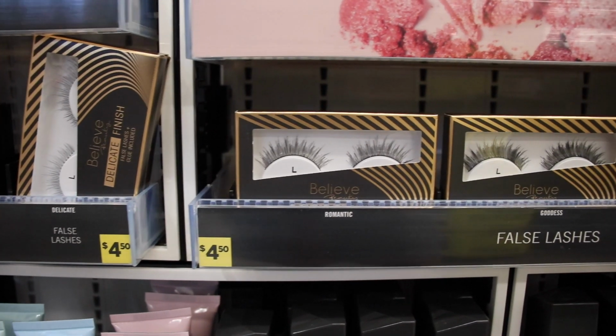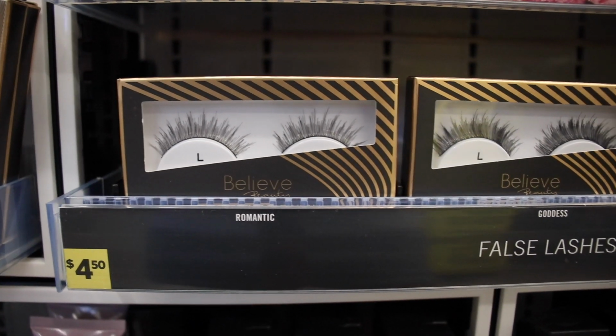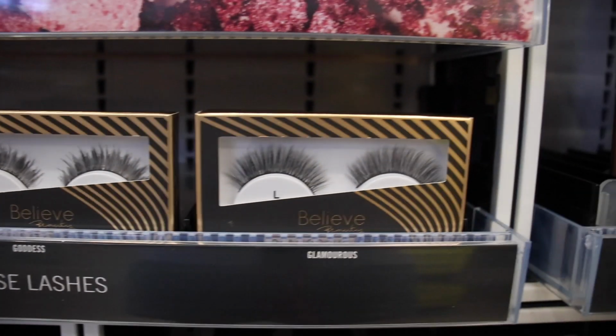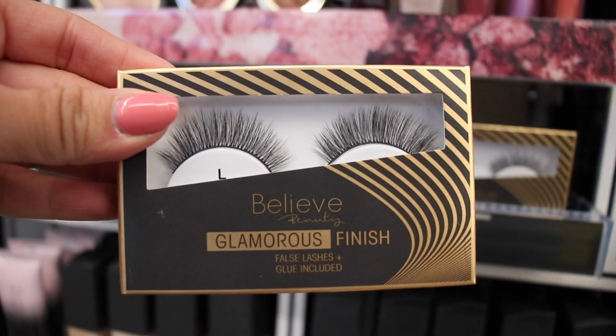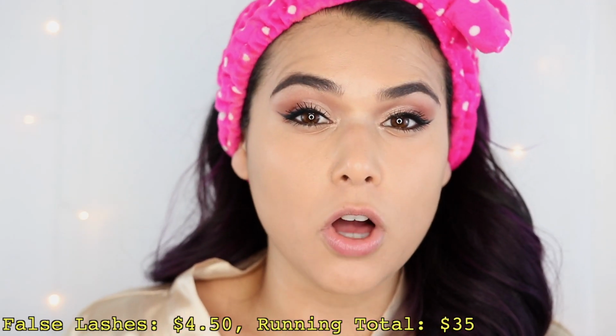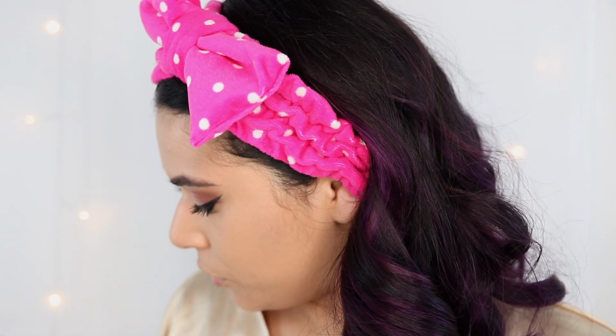So at my store, they had 4 different styles of false lashes from Believe Beauty, and what I love is that it is a full kit, so you get the lashes and the glue inside. I chose the Glamorous style, which are very full and fluttery. That's just kind of what I gravitate to when it comes to lashes. So I'm just gonna check the fit. They do look a little long, so let me trim them. Okay, I have them trimmed to size. I'm gonna add glue.